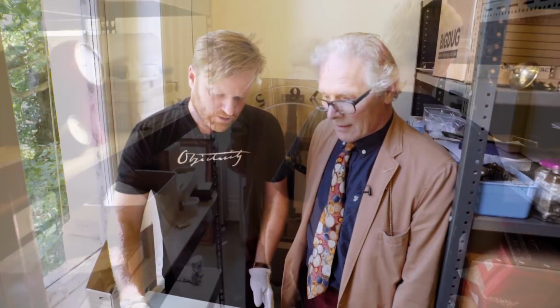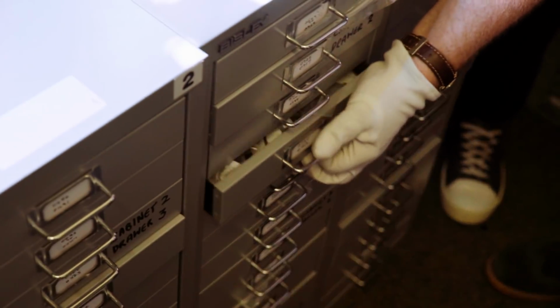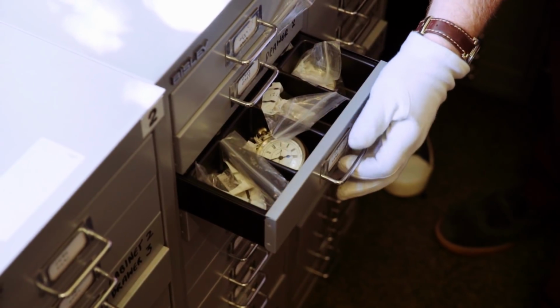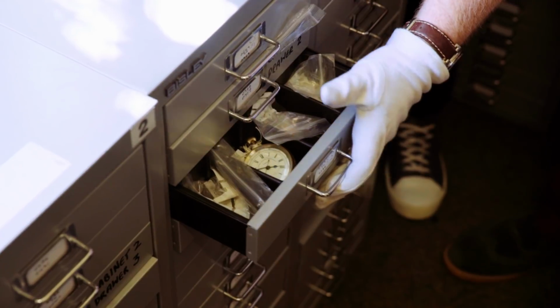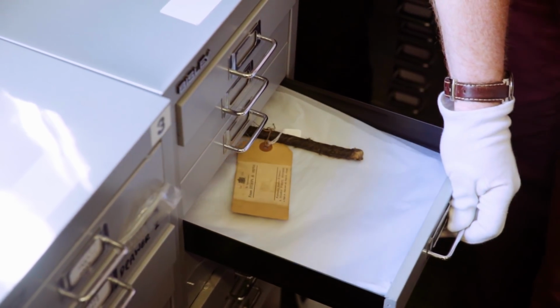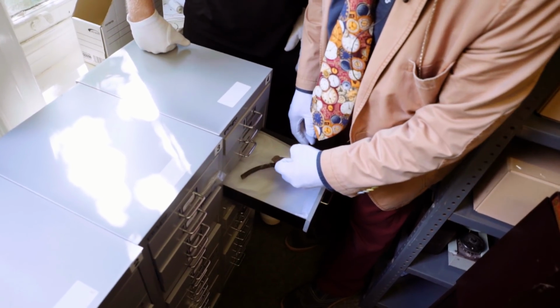One last thing. So we've got all sorts of drawers here with little bits of clocks and mechanisms and watches, and it's amazing all the things that are in here. But what we want to see is what's in this fourth drawer here. Right. What on earth are we looking at here?